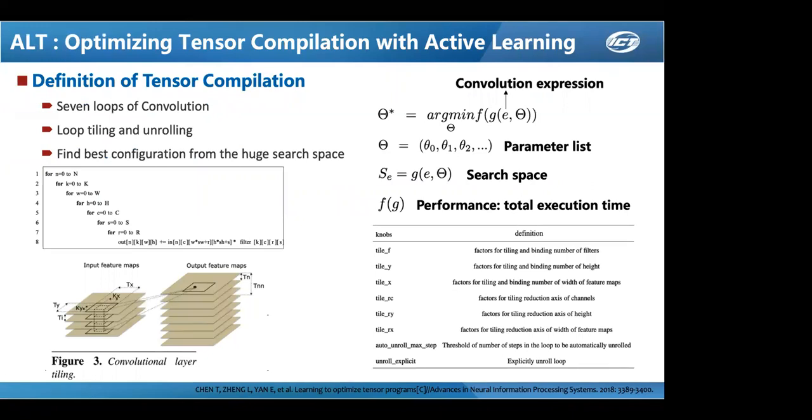As we know, convolution is the most important operation in deep learning. There are 7 loops in a regular convolution. For each loop, we could make use of loop tiling or unrolling techniques to fully reuse the weight or neuron data, also known as cache locality. But there are maybe billions of combinations of different loop tiling and unrolling parameters, each corresponding to different hardware performance. So how to decide which one is the best configuration is what tensor compilation wants to solve.